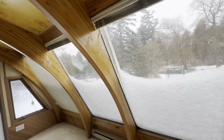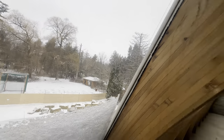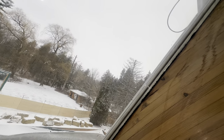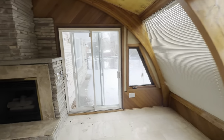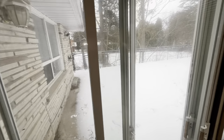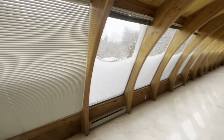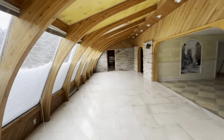Is there a date on these windows to give us an idea? No, there's no. Oh, yeah, there is. 98. So I don't even know. I did say I would show you the outside, but I think we'll go through the basement. So I think that's it.